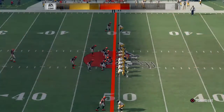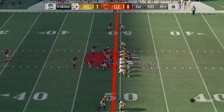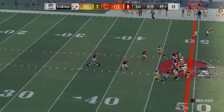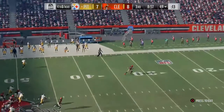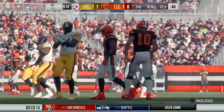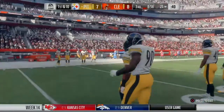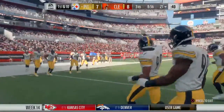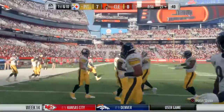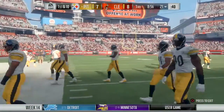The Browns send out their punter now as he's on for the 5th time here today. And he deserves a bronze leg as he gets this one away. And no return here. Where will they spot it? They say just outside the 20-yard line. And Pittsburgh getting set to take the field. And the last time they had the football, they surrendered 2 points on the safety. They don't want to do that one again.